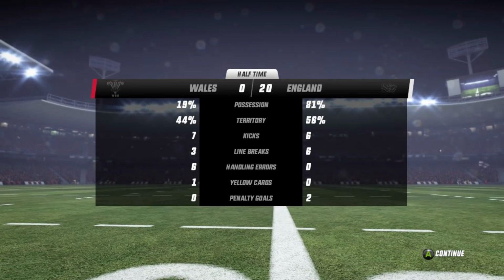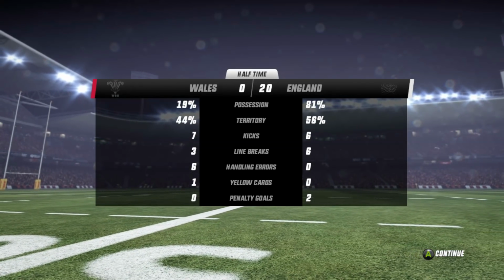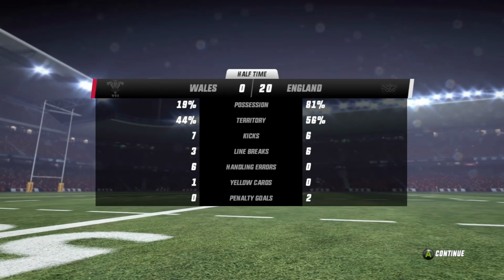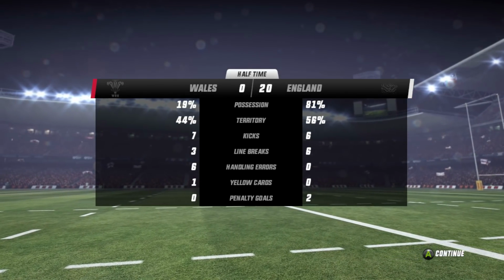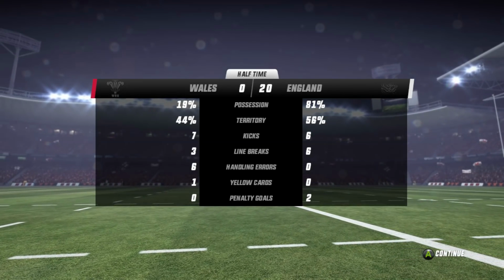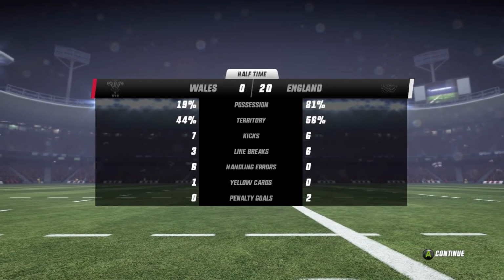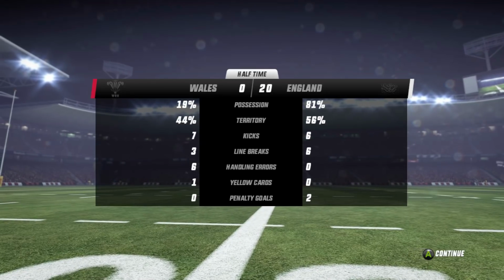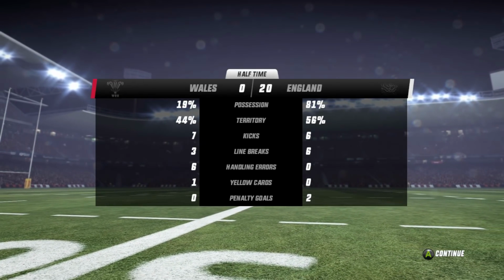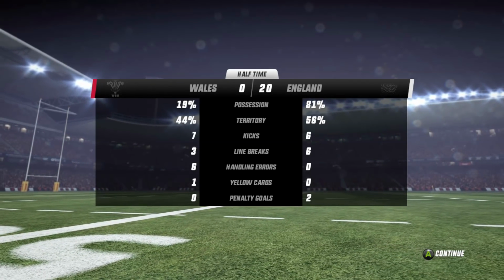2 penalty goals as well for England, and that puts them comfortably along with 2 tries and a decent lead over Wales. The dreams are there, the home crowd has been there, but they just have not put in a 40-minute performance that you would expect from a team that wants to win the Grand Slam. There's a long way to go yet, but England surely have one hand on this victory. 40 minutes away, and if anything's going to happen in the second half, Wales has to be the team to score first.